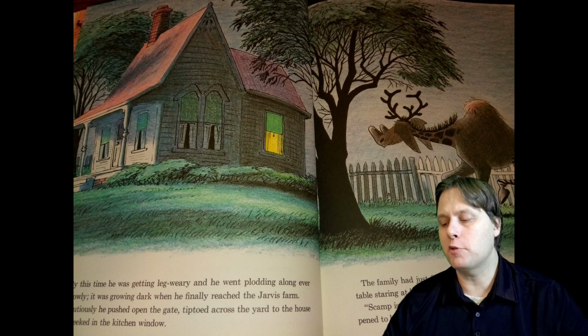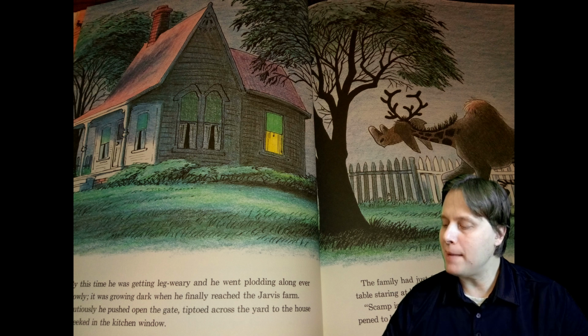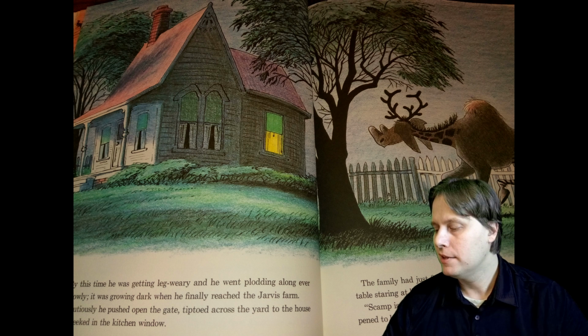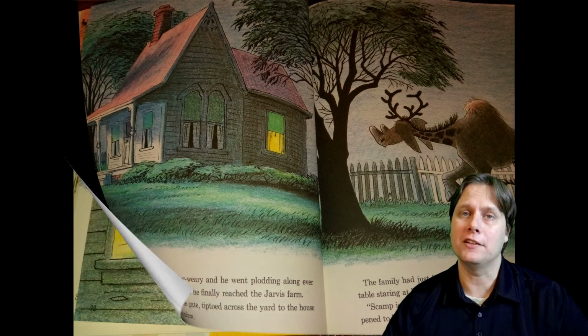It was growing dark when he finally reached the Jarvis farm. Cautiously he pushed open the gate, tiptoed across the yard to the house, and peeked in the kitchen window. The family had just finished dinner, everyone but Orvy, who sat at the table staring at his plate. "Scamp is always home at dinner time," said the boy. "Something's happened to him, or he'd be here."